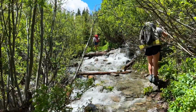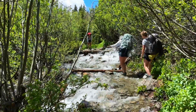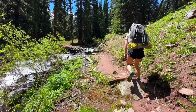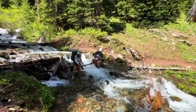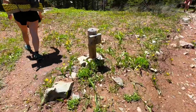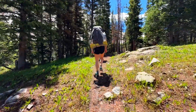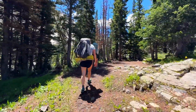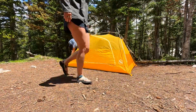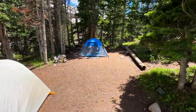About 7.5 miles in now, another little creek crossing. Nice. Just got our camp set up and now we're gonna head over to the hot spring.